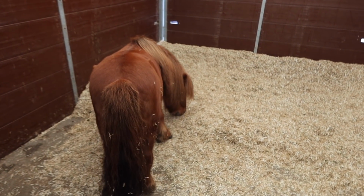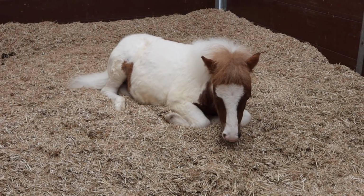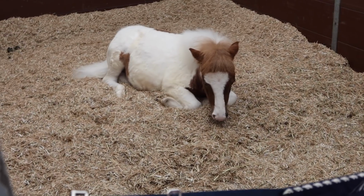It's super informative and really nice and hands-on. All of the horses were really chilled. Obviously, they only choose horses that would be comfortable in this environment, and as you can see, they were all really happy to be there.